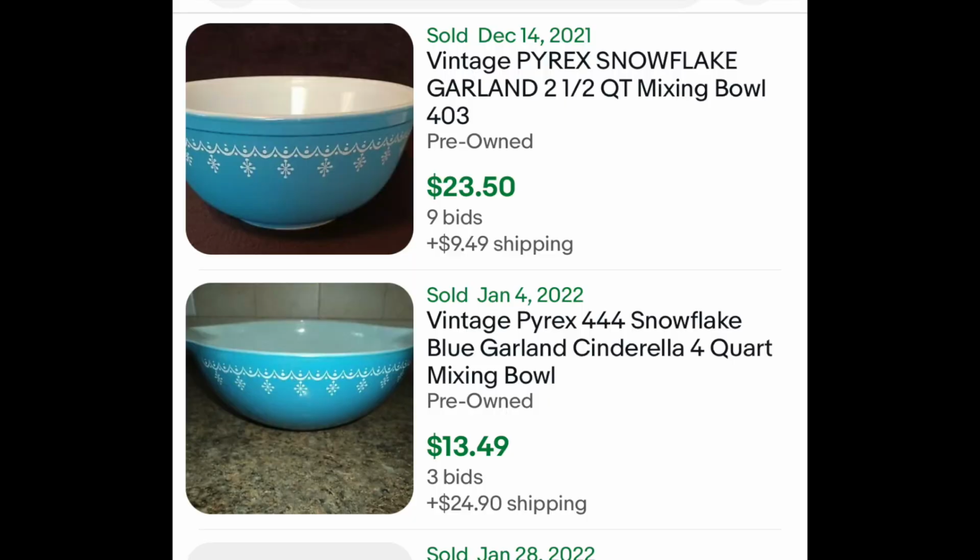One of the items that I definitely put back was the snowflake pattern Pyrex bowl, the large one. It was $7.99, there was no sale on it. And I have a bunch of Pyrex already that's not moving. So I just kind of said, I'm leaving it, someone else can take this. I'm not gonna do it this time.